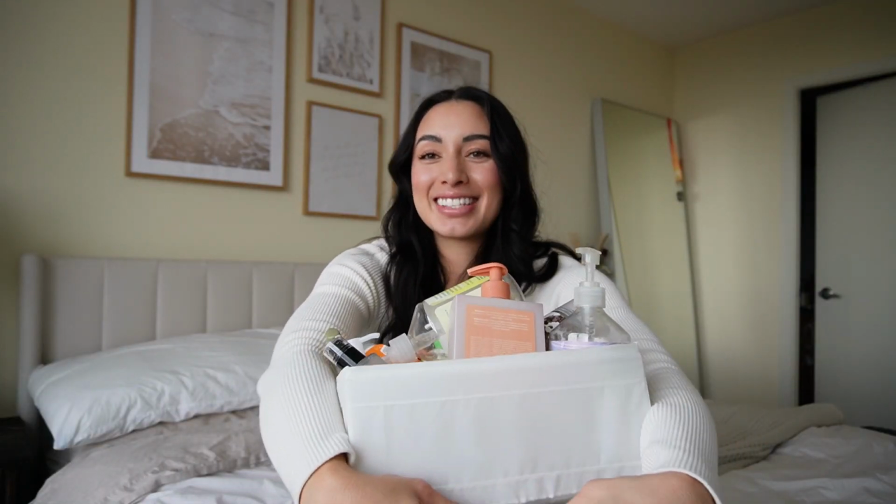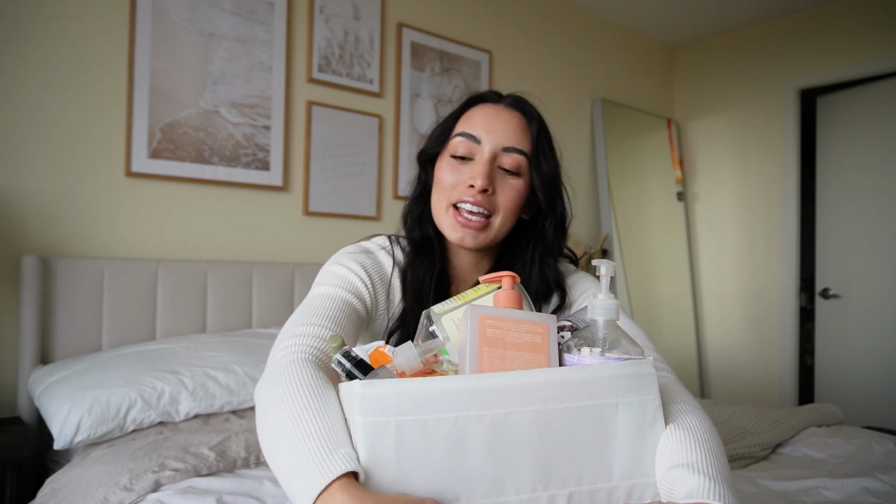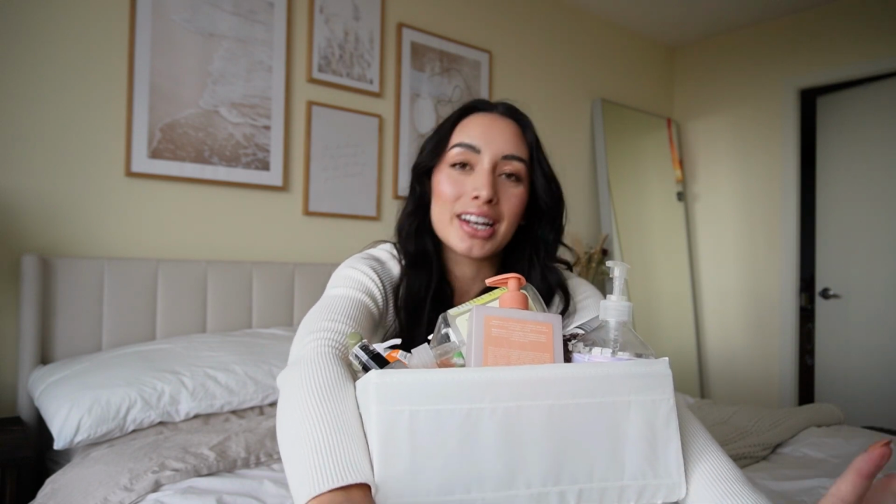All of these products are the last 6 months worth of products that my family has used, and I'm saying my family because the only thing that Izzy and the girls also use is the body butter, and we'll get into that.